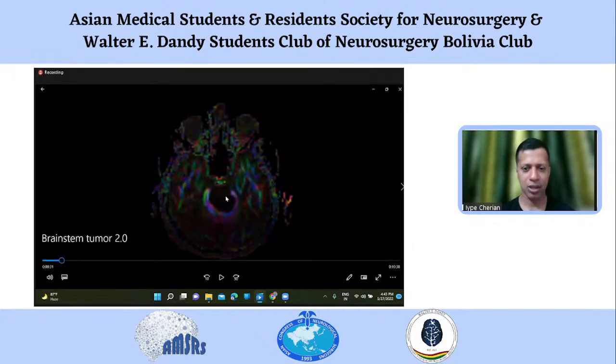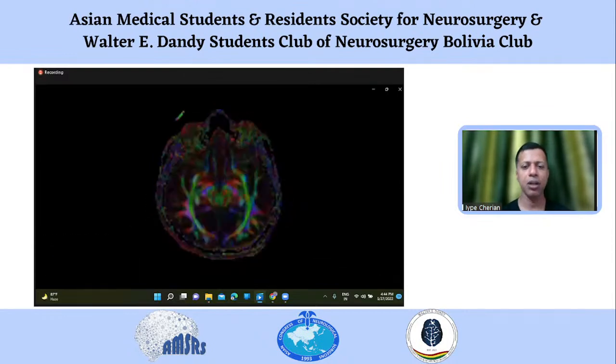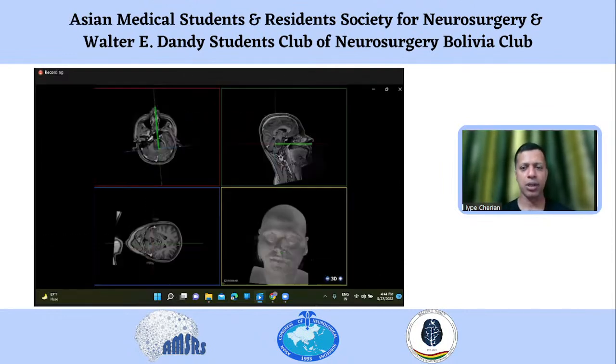You see, the brainstem is very thin, like a saucer facing the front. So there was no way you could come from the retromastoid region or through an extreme lateral approach or anything. You couldn't. You have to come from the front. You have to come from directly here. So that was a navigation distance, which is about 13.5 centimeters.